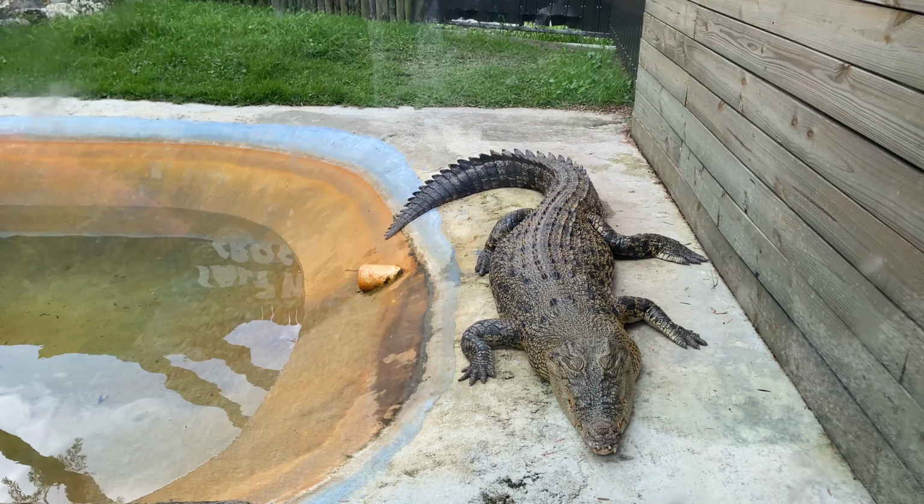Welcome to the swamp. I took my mom for the first time, and there's no better place to explore this area than the Everglades Alligator Farm. All right, we got this cool map. We're about to explore this place. These guys are already exploring.